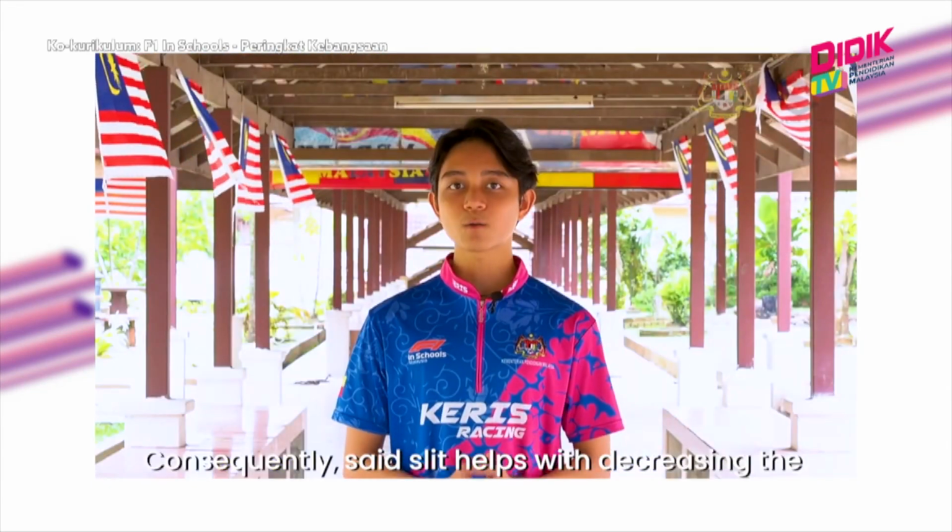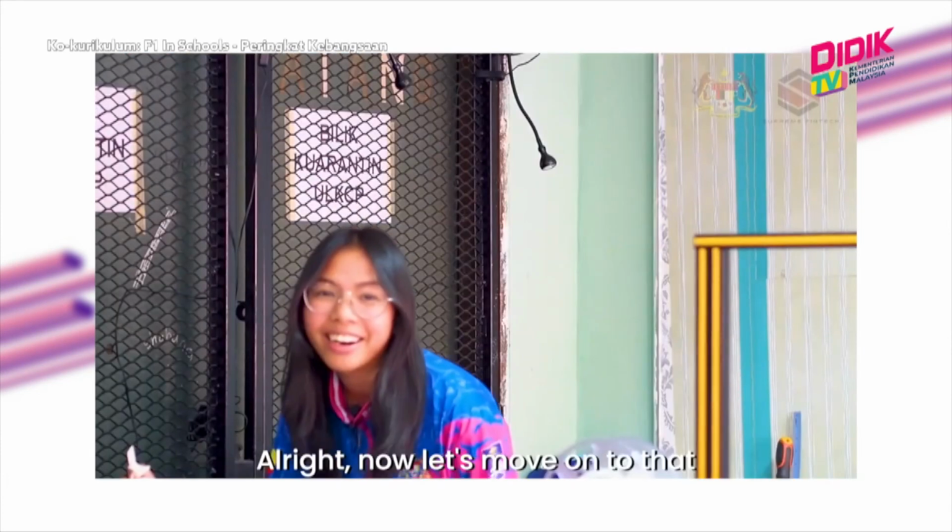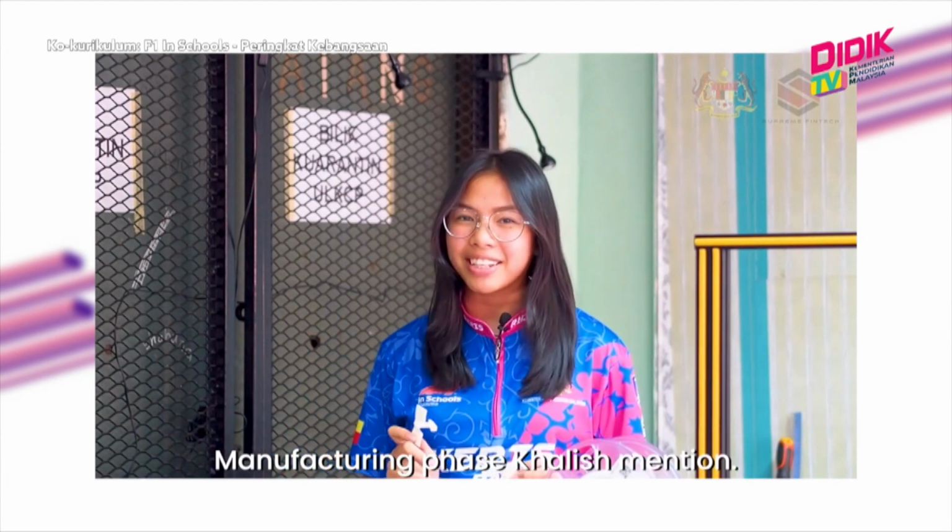Consequently, these slits help with decreasing the lift coefficient of the entire car itself, reducing the amount of vacuum on the side pods, still resulting in less drag. Alright, now let's move on to that manufacturing phase Khalis mentioned.